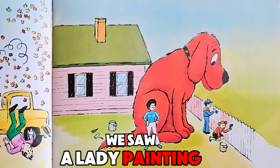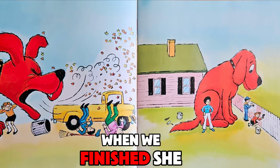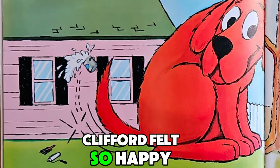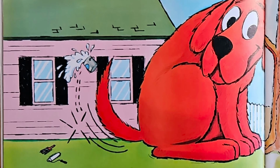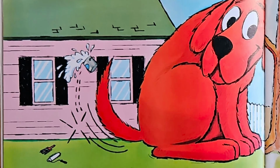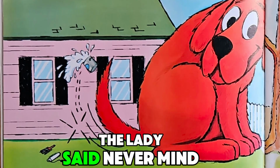We saw a lady painting her fence. We helped her paint. When we finished, she thanked us. Clifford felt so happy that he wagged his tail. That was a mistake. White paint splattered all over her house. We said we would paint the rest of her house too. The lady said, never mind.